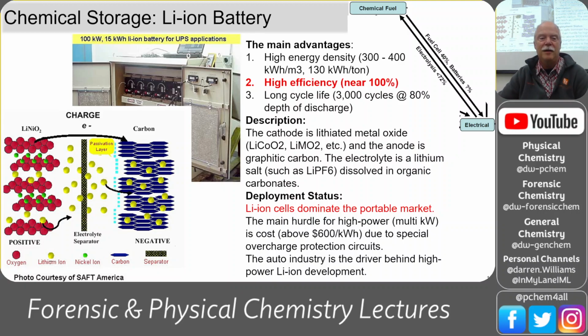And then there's lithium-ion batteries, which we use. These are lightweight and have a huge efficiency. Some have reported 100% efficiency, which is hard to believe. You're going to have some losses, but this is the most efficient so far. That's why we use lithium-ion batteries for our laptops and all of these different things. You can charge it up, long life, 3,000 cycles at 80% depth of discharge, and that's improving year on year.